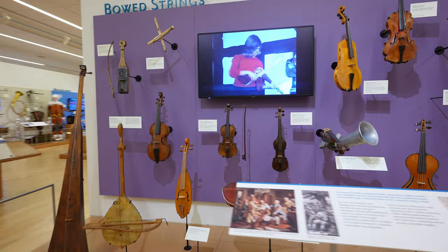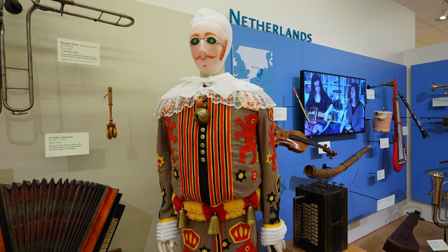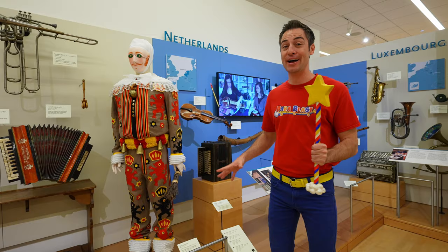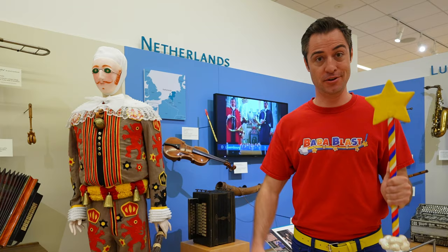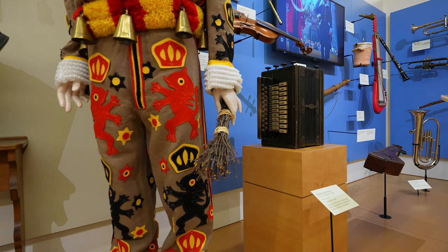Oh, and this is what I wanted to show you. Check out this piece of wardrobe. This costume is called Gil. Say that with me. Gil. Very nice. And when this costume is worn, sometimes the person wearing the costume gets to throw oranges. And do you know why? Because they believe it wards off evil. And these twigs, same thing. Wow, it's cool to learn about other people's cultures.